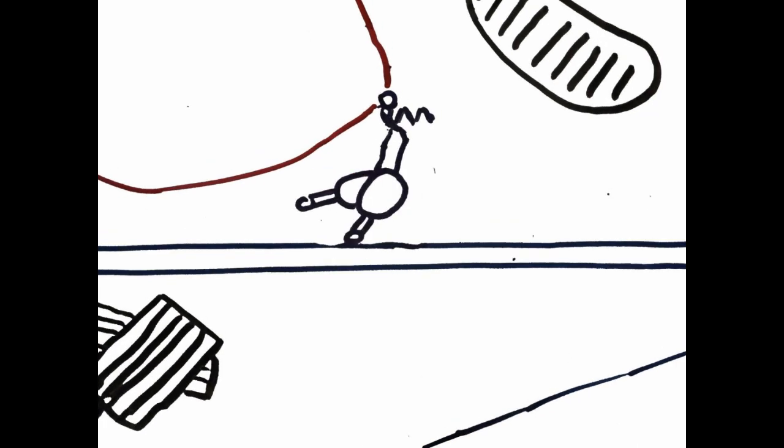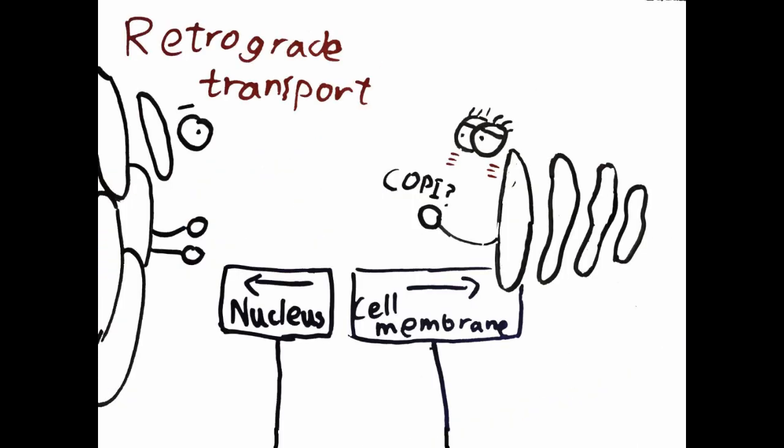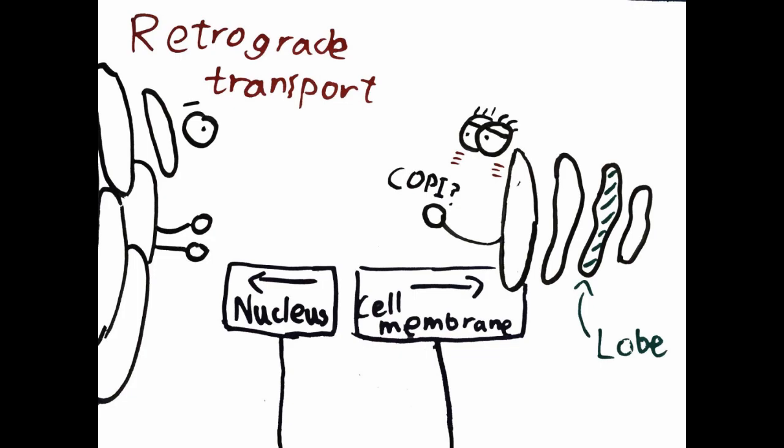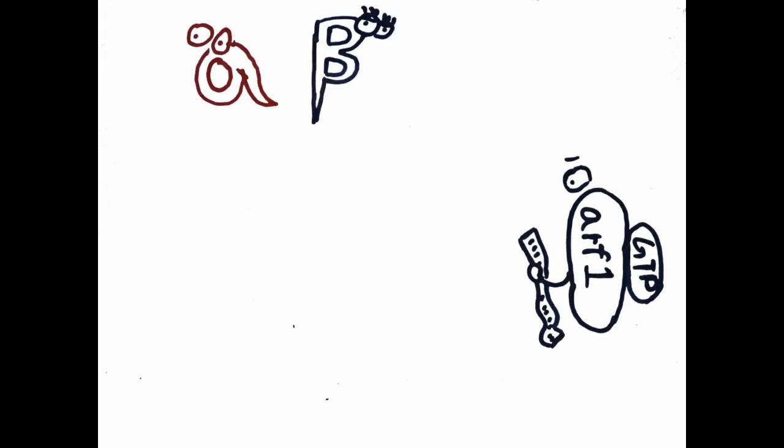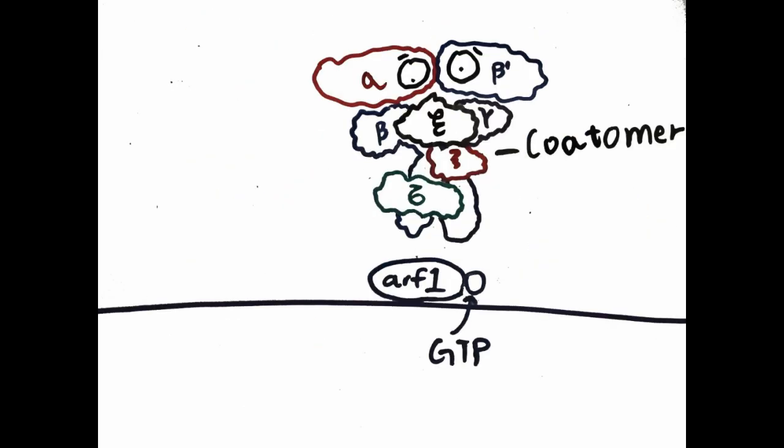COPI is the name of the protein coat that coats vesicles traveling between the Golgi body lobes and from the cis phase of the Golgi body back to the ER. ARF1 GDP, which is inactive, will be activated and become ARF1 GTP. Then, it will recruit proteins referred to as alpha, beta, beta prime, gamma, delta, epsilon, and zeta. These proteins will form a coatomer, which will form the protein coat itself.